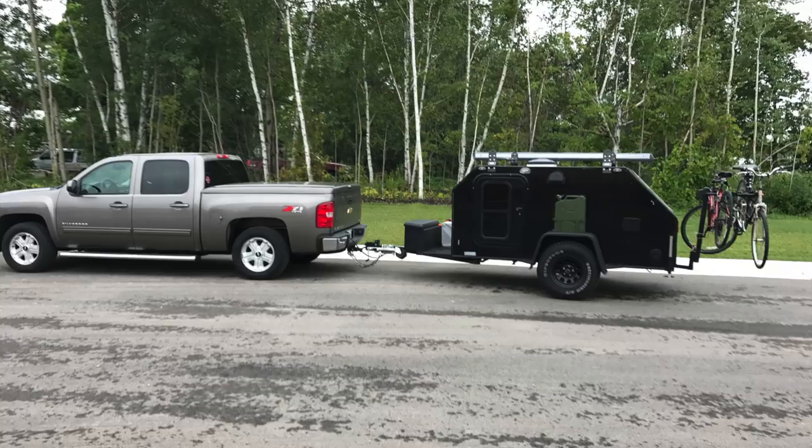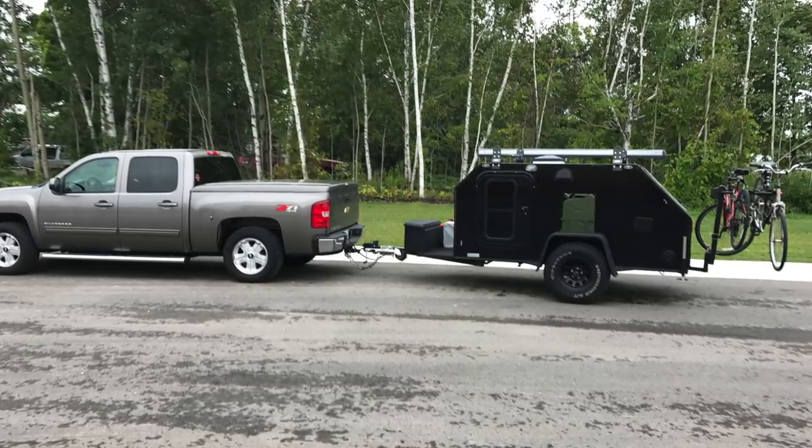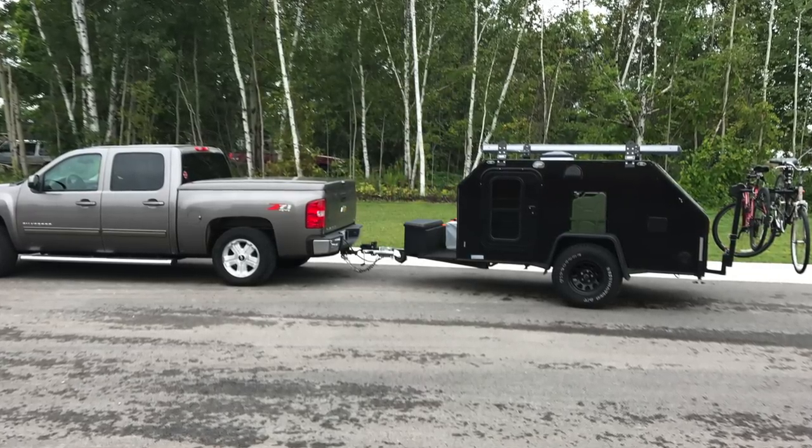The greatest thing about these small trailers is how lightweight they are. You can tow them with any kind of vehicle. They only weigh about 1,400 pounds. So as you can imagine, it towed really well.